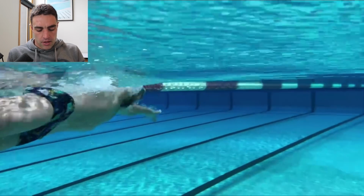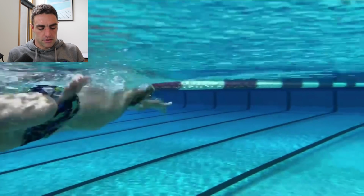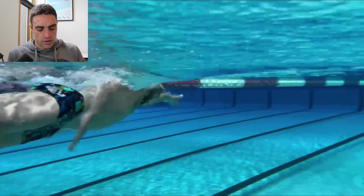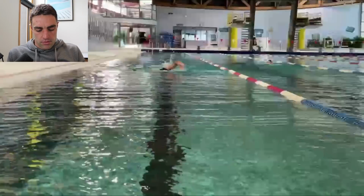You also notice here, he exits past the hip. So he's exiting just past the hip there. And the other thing too is the palm of the hand is facing back behind him most of the way through here, so he's keeping that pressure on really nicely. Now let's have a look at a couple other angles here.